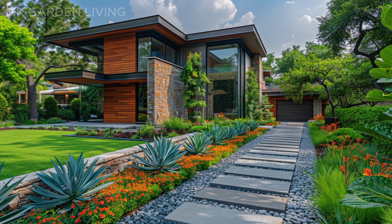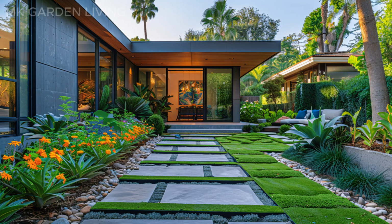Utilize hardscape to create visual pathways and seating areas. Consider the use of decorative screens or fences for privacy. Incorporate a focal point to draw the eye.